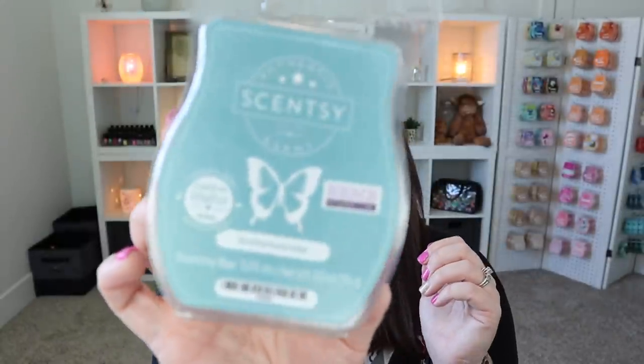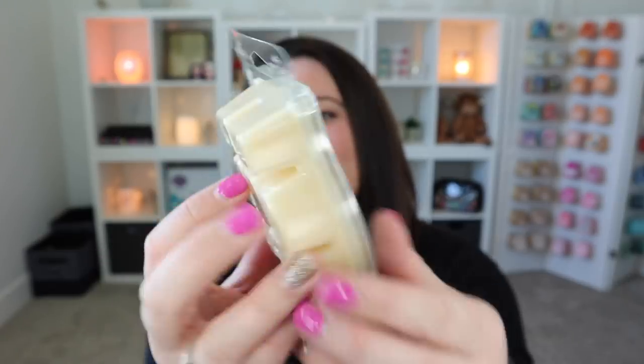Okay, next one is Enchanted Mist. And this is more of a creamy color wax. And this one, I do remember. I remember this is really nice. It's kind of fruity floral, like tropical fruity floral. And I remember it was kind of light, and I feel like it's gonna be light again.